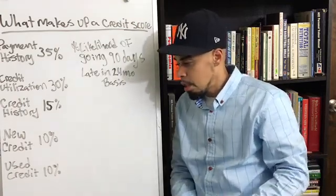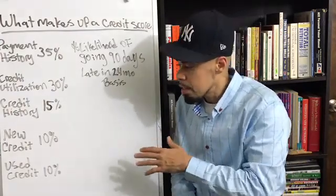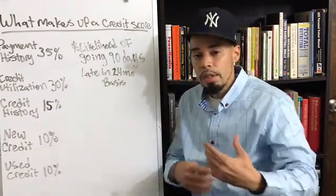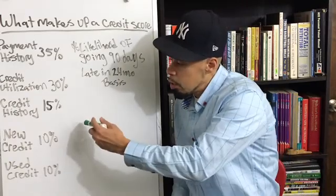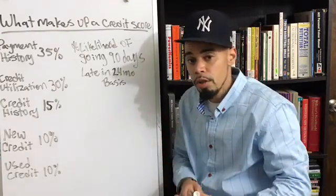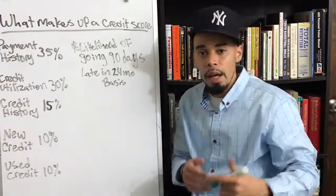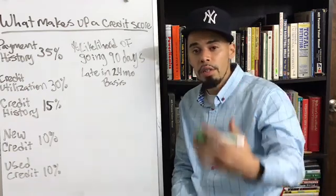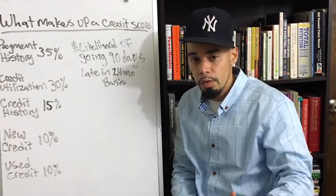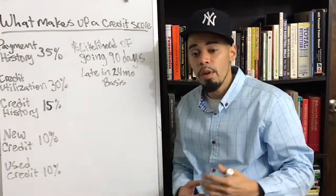Now, stuff like this, you should be able to teach your kids. Once you understand how the components work and you utilize them, you can teach your children, and you can add them on. Let's say your children are 13 years old; you can add them onto your accounts as authorized users. So when your child turns 18, they already have 5 years of good credit history that they're starting off with. All right, that's just a little tip, so we can advance and move smarter.